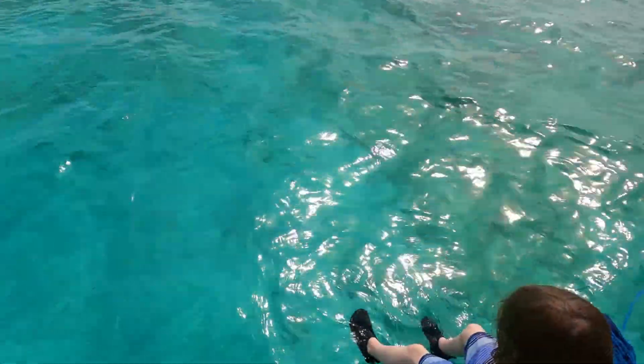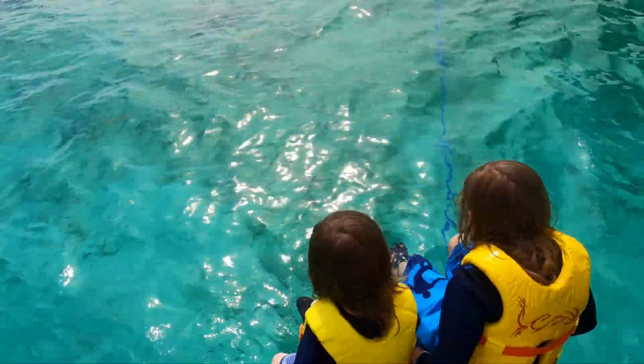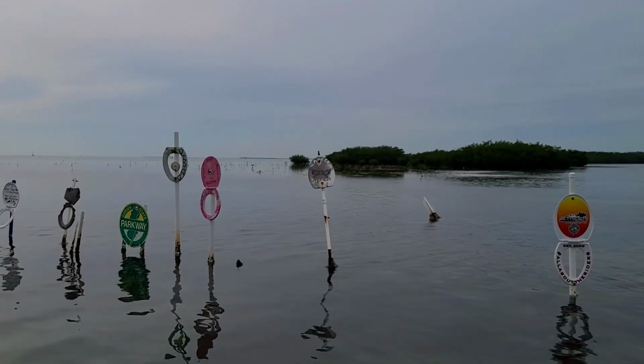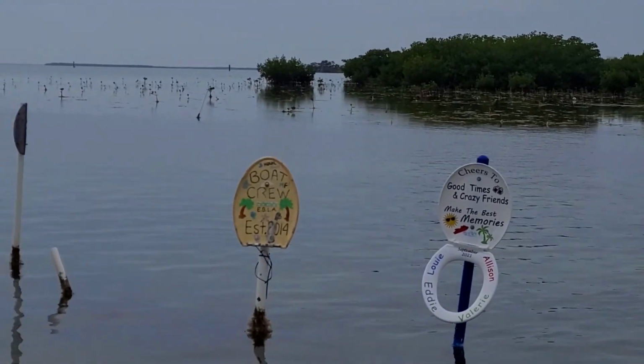We had looked at doing other things, taking jet skis or even renting a boat ourselves, but we're going to go with these guys from now on because they took all the planning, all the care, and all we had to do was relax. And that's really what we want to do on a vacation.